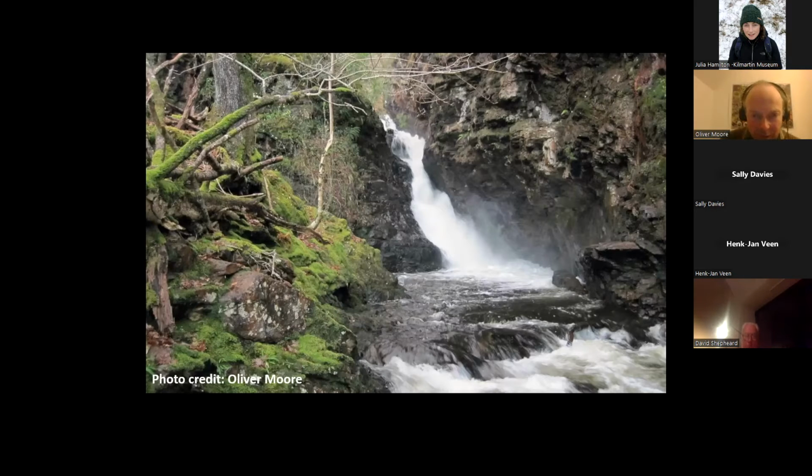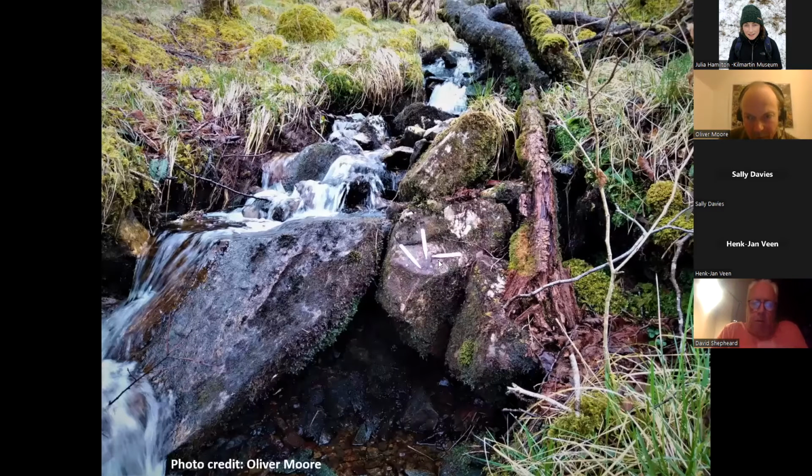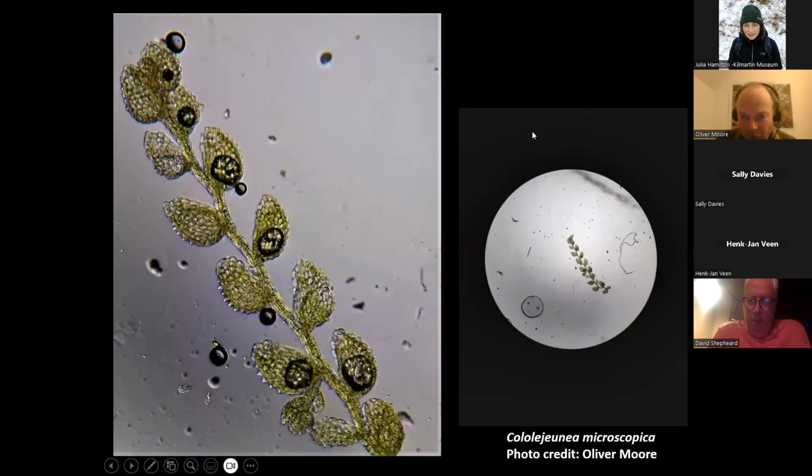So the three little pointers are pointing to three different stands of a tiny little liverwort on a rock in a little burn at the bottom of a ravine. And there's no point me trying to take a photo of that in situ. So the next slide shows you a picture of what it looks like down a microscope. Incidentally, check out the scientific name, Cololejeunea microscopica. That says it all, really.